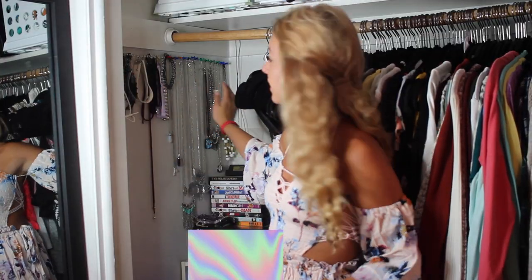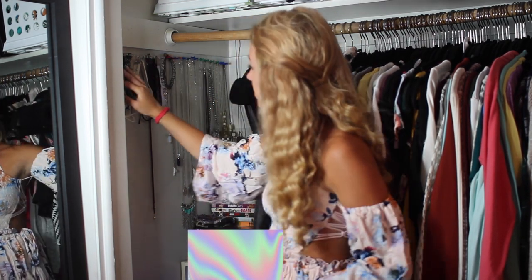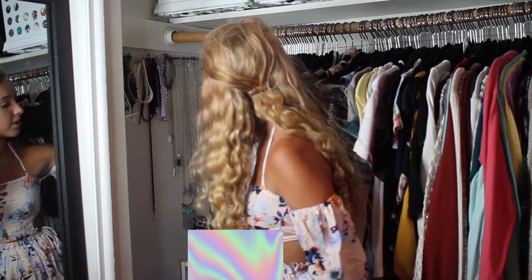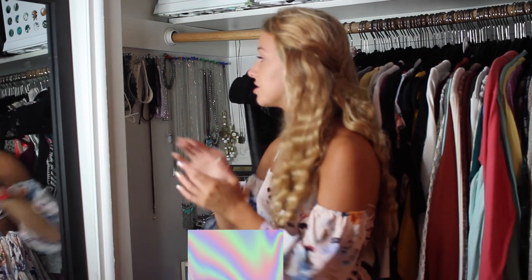On the wall over here, I just have push pins, like little thumbtacks pinned into the wall, and then I have all my necklaces hung. These are all chokers over here, and then my longer necklaces are back here, so it's just easier for me to see them. I used to just have them all in a bin, but this is a lot easier, so I have them organized like that.